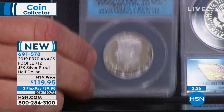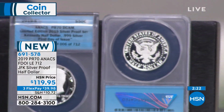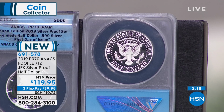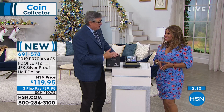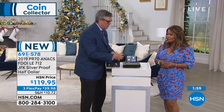And in this pure silver from the limited edition set, it's not just the pure silver Kennedy, it is the pure silver Kennedy in its rarest format. So you have the rarest Kennedy half dollar in its rarest format. Oftentimes people throw around "the rarest of the rare." This is quite literally the rarest of the rare, okay? Because pure silver Kennedys are the rarest of all the Kennedys, and this is the rarest of the pure silver Kennedys.